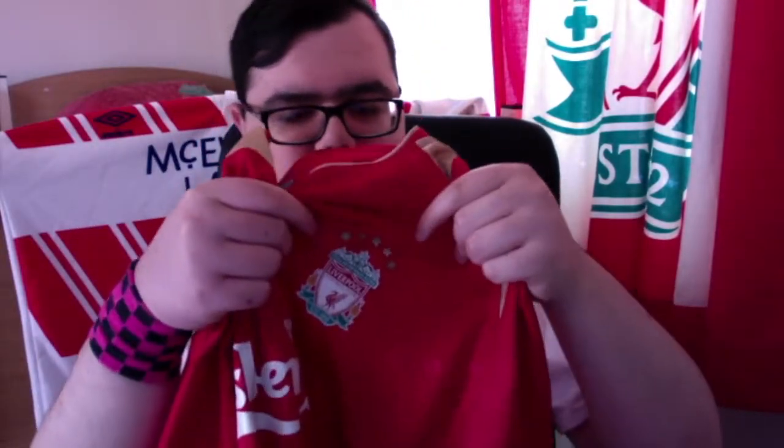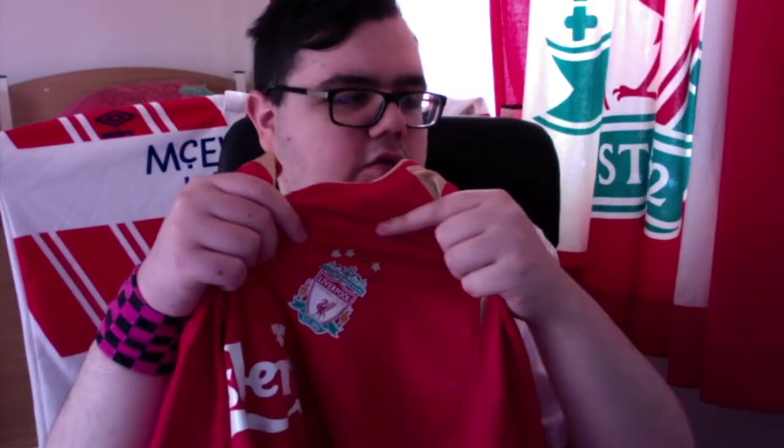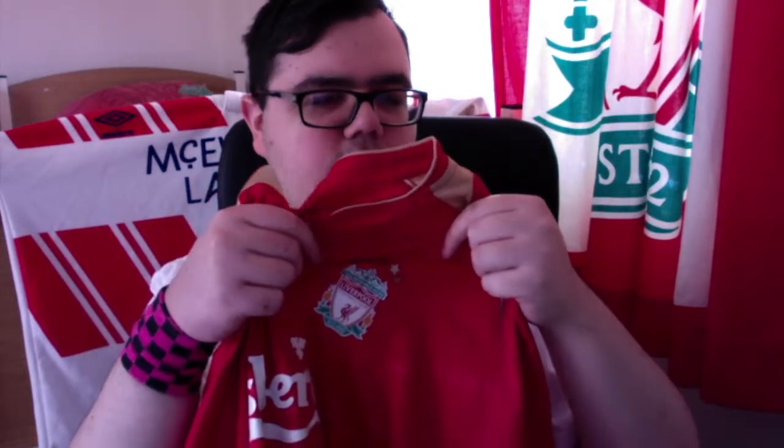He was one of my favourite Liverpool players ever. Great defender. Despite him being an Everton fan. But anyway, you can't go wrong with Jamie Carragher. One of the best defenders in the Premier League. So yeah, very nice shirt. And on the Liverpool badge, it's got the 5 stars. Obviously, the 5 stars telling us that Liverpool have won the Champions League 5 times. A very nice shirt, this.